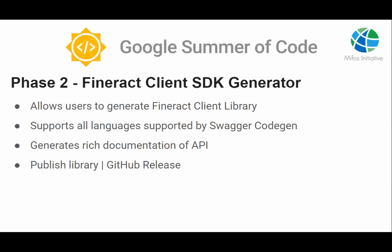My second phase project was the Fineract Client SDK generator. What I had to do was take Swagger CodeGen and write a shell script that would generate a complete SDK according to the user's requirement and publish that SDK for future use. It supports all the languages supported by Swagger CodeGen.